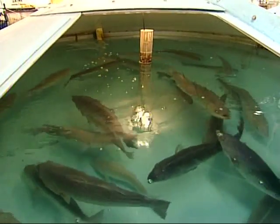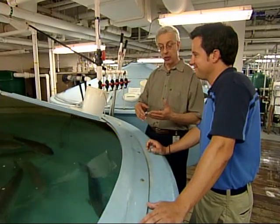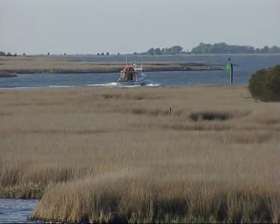It's like OBGYN type of research, but on fish, and developing fertility type of technologies to get them to reproduce in captivity, which was not the case before. They've had similar success with the blue crab, a species rapidly vanishing from the nearby Chesapeake Bay.